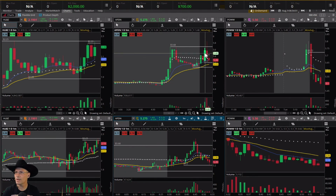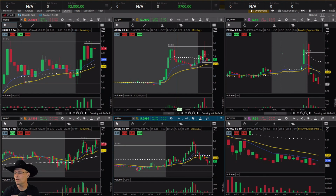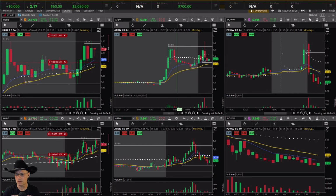Really an ugly wick there on APDN on this 5-minute time frame. It's also up there on the 15 right here. And that's going to close in 5 more minutes. Nice dip buy opportunity there. I'll take a shot at it.